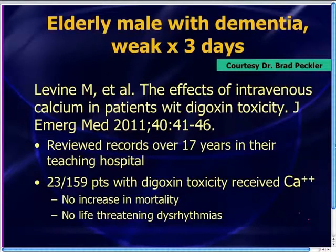Levine and colleagues reviewed records from their teaching hospital over 17 years. They found 159 patients with digoxin toxicity, of whom 23 received calcium. And what happened to those 23 patients? Well, there was no increase in mortality, and none of them developed any life-threatening dysrhythmias, VFib or anything else. And so I think this is one more bit of evidence to say that the whole concept of calcium being contraindicated in dig-toxic patients is probably a myth.